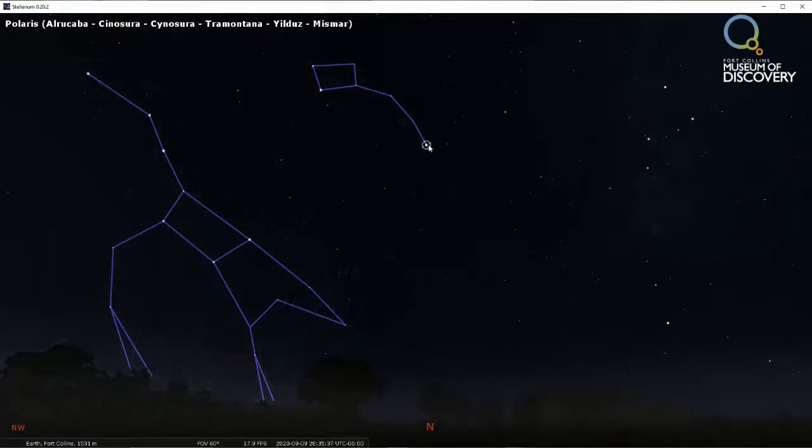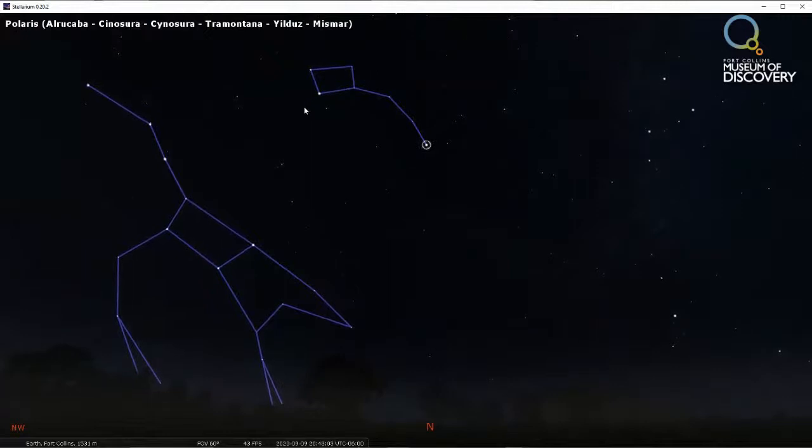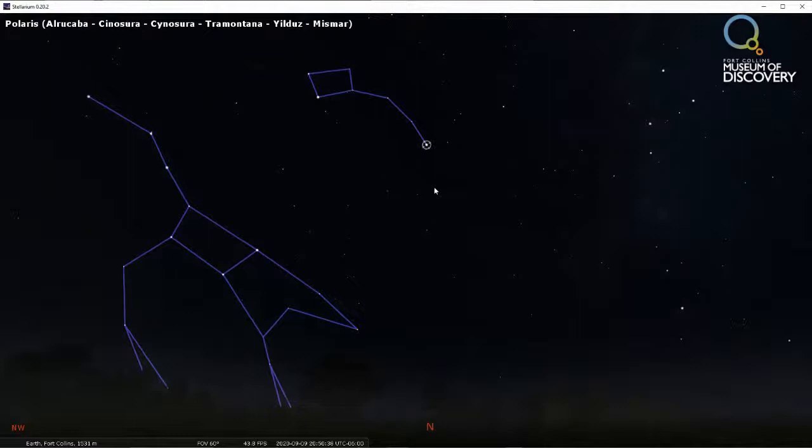Now, Polaris does not seem to move throughout the night. If we move time forward, you can watch the other stars seem to slowly circle around Polaris. And this is because Polaris lies almost directly above the north pole of the Earth, or the axis that the Earth rotates on. And so it does not seem to move throughout the night. However, throughout the night, these circumpolar constellations, or constellations located in this region, seem to circle around Polaris, so circumpolar.